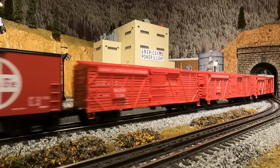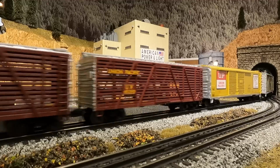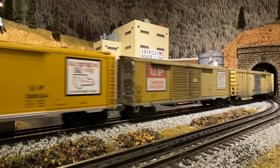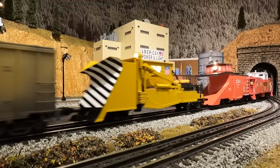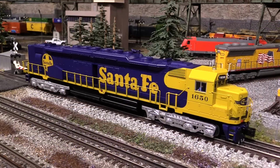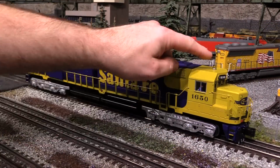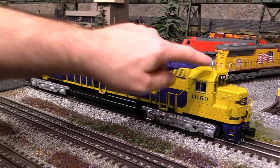Under the hood, you've got Legacy Command, Legacy Rail Sounds, and the aforementioned Bluetooth on board. There are 2 flywheel motors, one above each truck. There are also 2 fan-driven smoke units, one for each of the 2 smokestacks. You've got all LED lighting, and that includes a lighted cab interior, the operating beacon light, an operating headlight, and a light on the back, as well as lighted number boards.